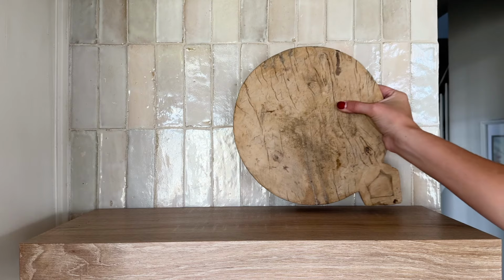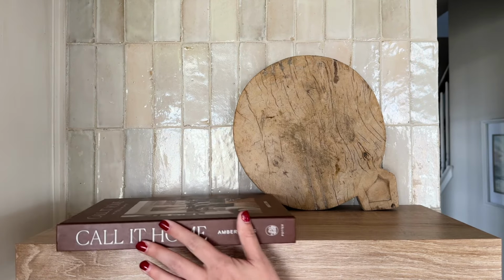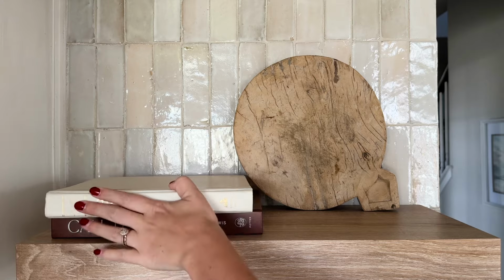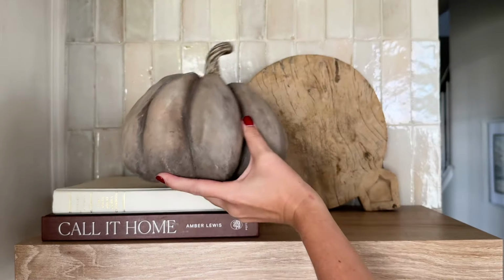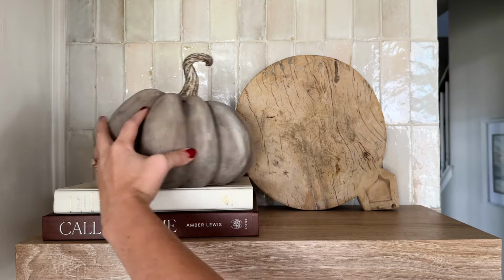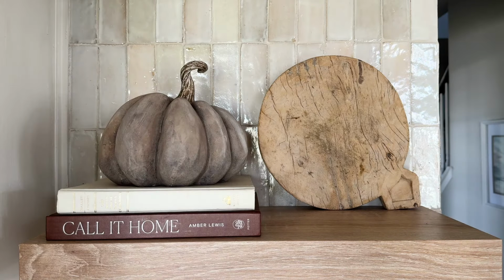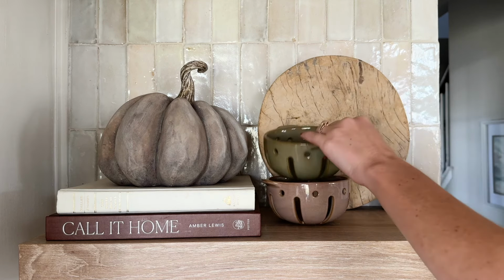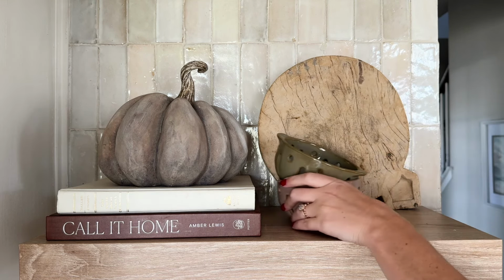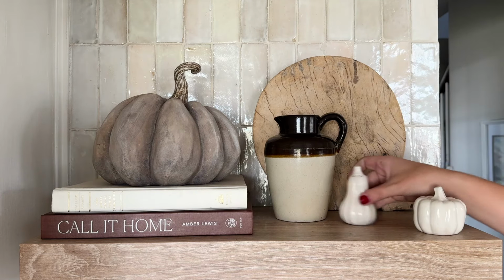For the middle shelf, I'm taking this vintage wood riser. This is from Olive Atelier. They always have the best prices for vintage found decor. I'm stacking some coffee table books on this side and then a pumpkin on top of that. And then on the other side, I'm playing around with different sort of kitchen items to put in front of the breadboard. But I think my favorite are this pitcher with these two pumpkin salt and pepper shakers.